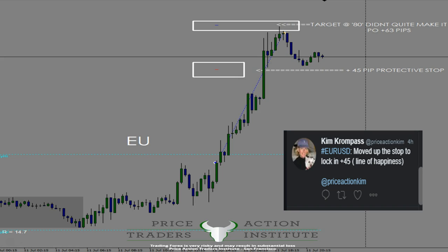And then here's a final screenshot of the trade itself. Now, as that big candle was moving, if you recall, I had moved my stop to lock in 30. I now moved it right around this area to lock in 45. That was my line of happiness. In other words, if price whipped around and came back at me, I wanted to come out with at least 45 pips. With an 8 pip stop, that is, what, 5.5 times my risk, which is a really good risk to reward outcome.